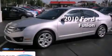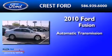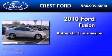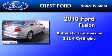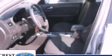This is a 2010 Ford Fusion. This four-door sedan has an automatic transmission and an inline four-cylinder engine. Its top features include a double wishbone independent front suspension, traction control and stability control systems, 100% commercial-free Sirius satellite radio, and a tire pressure monitoring system.